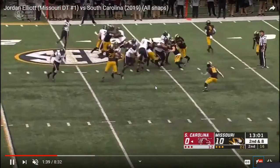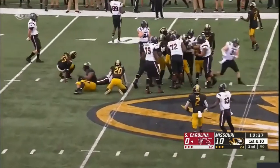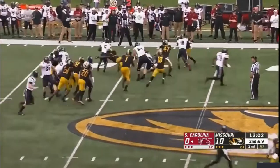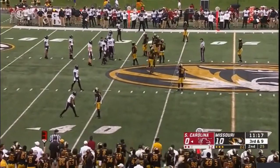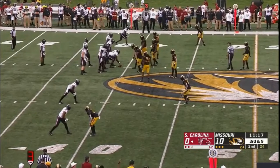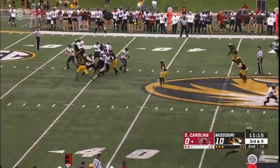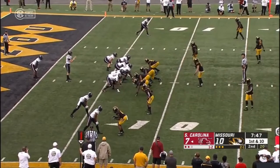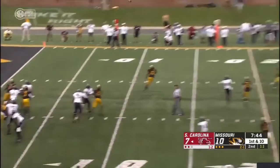Playing nose, which is interesting. Nice two-gap look. Nice gap shoot. Nice spin counter. So he has a counter move, both in run and pass rush. Okay, we got it. Interesting 2-4-5 look. Nice pocket push. That held a little bit.